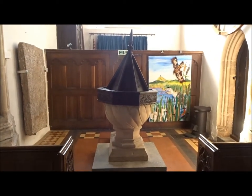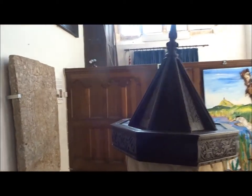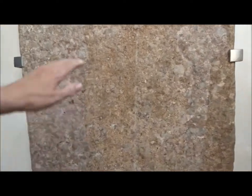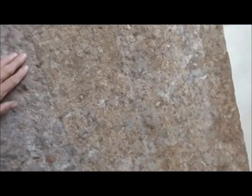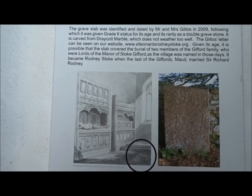A nice cap fits in the font, isn't it? It's a great big gravestone slab, isn't it? It's probably got a sword on it somewhere, I should think, by the look of it. If you threw water on that, yeah, you can see the sword going down. Ancient grave slab, 12th, 13th century, grade listed.